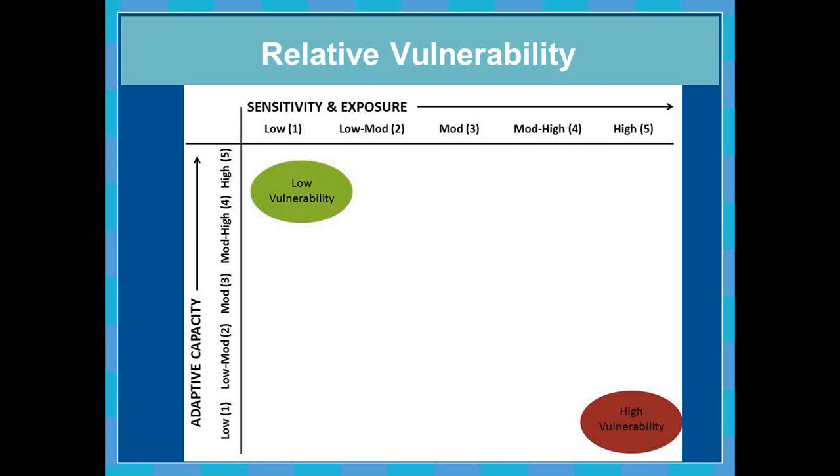And you'll see if a species or a habitat or ecosystem service has very low adaptive capacity and very high sensitivity and exposure to climate and non-climate stressors, it's going to be highly vulnerable. On the other hand, if a resource has very high adaptive capacity and very low sensitivity and exposure to those stressors, it will have a very low vulnerability.